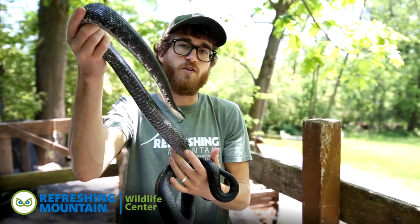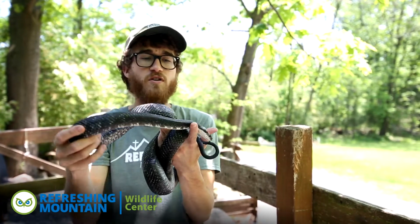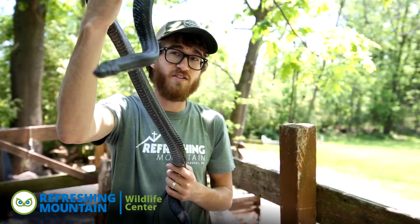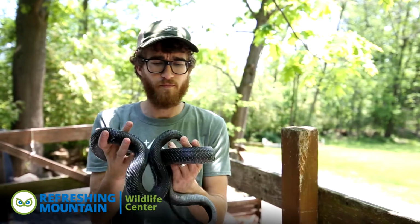The other difference between the two, black racers get their name for a reason. They're very fast. Even though they're very common, they're not as commonly seen as these guys, because usually if you're out hiking in the woods, you might hear them in the leaf litter, but then they're long gone. They're also a much grumpier species of snake. These guys are naturally pretty docile and a little more relaxed, even out in the wild.